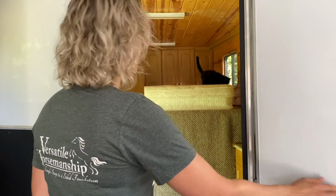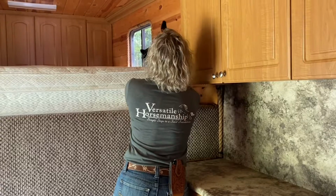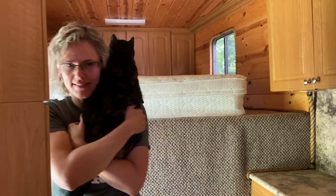Oh, and there's a kitty in there. Come on, kitty. You don't belong in there. Come here. Come here. You can't be in there.